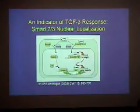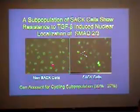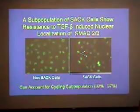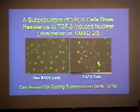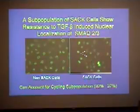So we looked for this nuclear localization of these SMAD molecules as an indicator of whether or not cells were responding to TGF-beta. And we found the converse picture. So here's the non-SACK lines stimulated with TGF-beta. We're now staining for this nuclear SMAD2 and 3. And essentially, all the cells that we detect, greater than 80% of the cells, show that nuclear localization in response to TGF-beta. They're all responding and differentiating. In contrast, when we look at SACK-derived lines, we see some examples of very clear response, and then there are other cells that are negative.